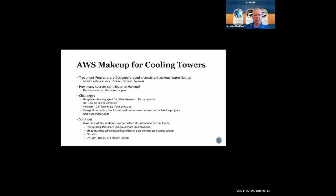And like I said, treatment systems for cooling towers are designed around a consistent makeup. When a water treatment company puts in their chemical program, it's designed around the quality of makeup that's going to that cooling tower. Reclaimed water can vary depending on season, depending on demand, or what sources they're pulling from. And then how many sources contribute to the makeup. The more sources, the more complex that water is to protect.